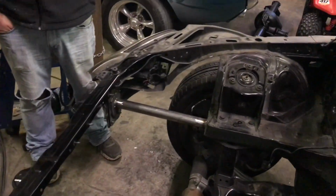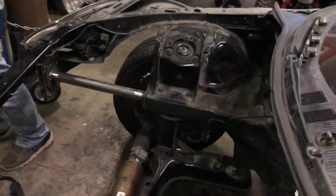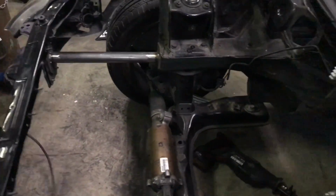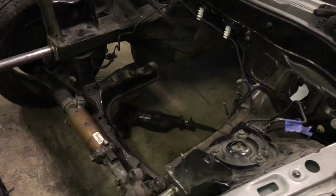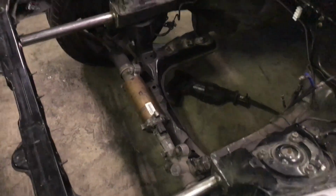But man, it opened up a ton of room. Like I said, I kind of want to put the turbo right there, so that'd be pretty sweet. Super happy with this, and it's gonna look even better with the new subframe in there, so I'm pretty stoked. But we got to move this car and a couple other things to get it onto the trailer, so we're gonna do that, and we'll be back with you guys shortly.